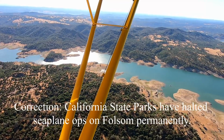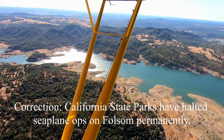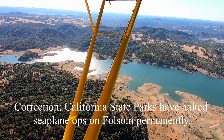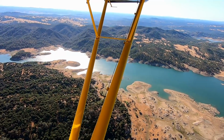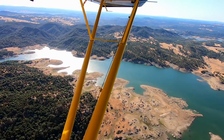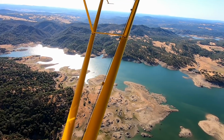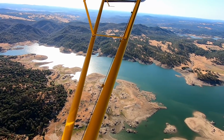It's on the charts, but when the water level is down this low, I don't think you can fly float planes on here anymore. In fact, there's a 5 mile an hour speed limit across the entire lake. I mean, just look at it, it's turning back into just a river again eventually. Very shallow, lots of hazards everywhere.